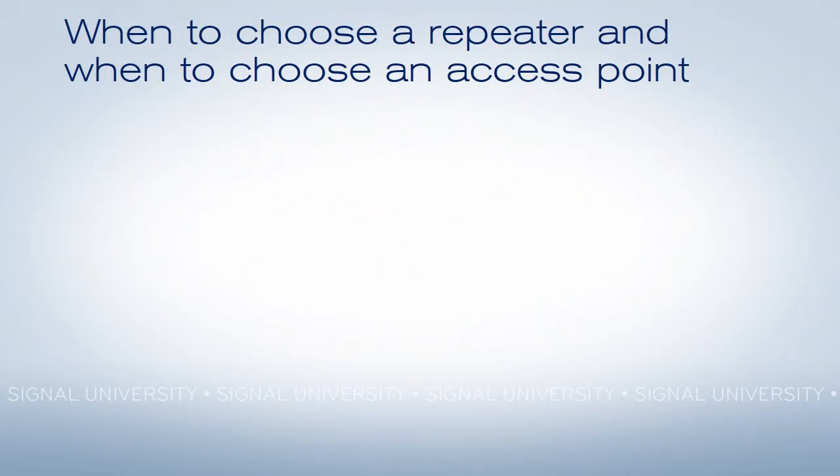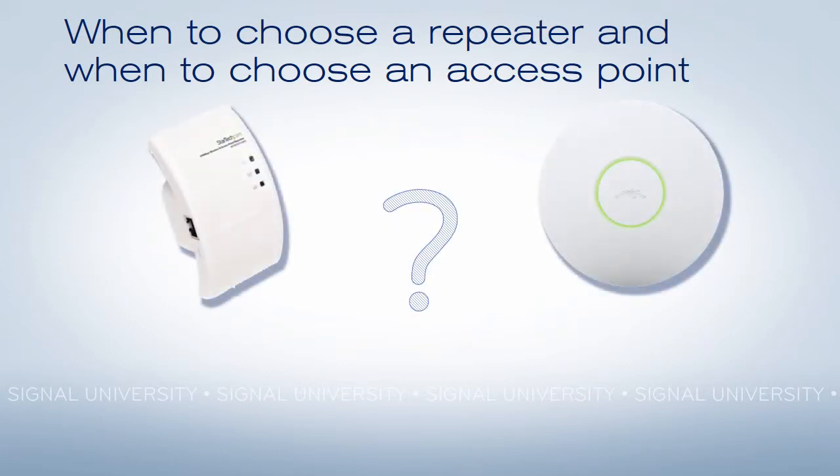Now that you understand the difference between a repeater and an access point, let's talk about why you would choose one over the other. Repeaters are usually a lot less expensive than access points, and that's an important consideration. They're wireless, so they can go anywhere that you have an outlet. That makes it very easy to install and very quick.